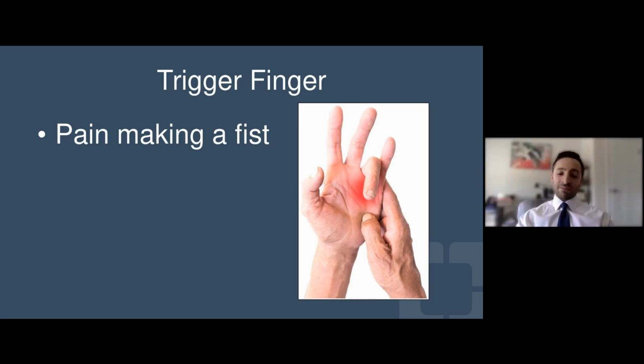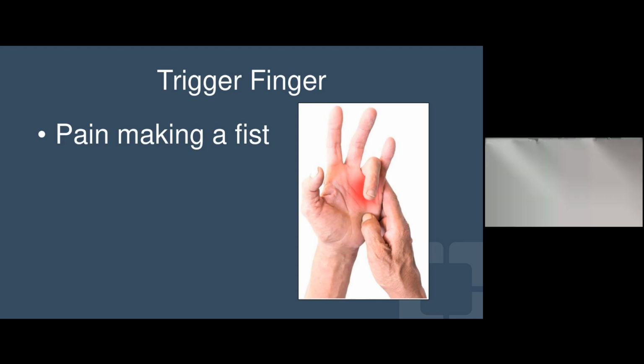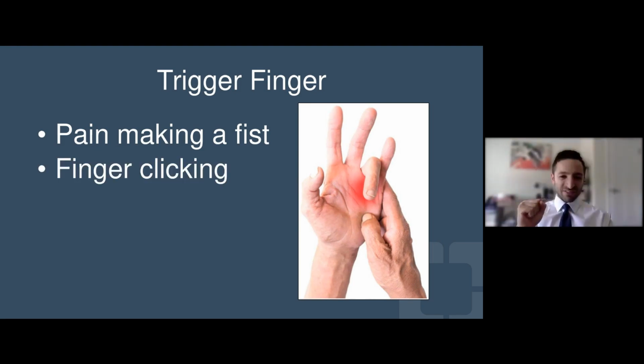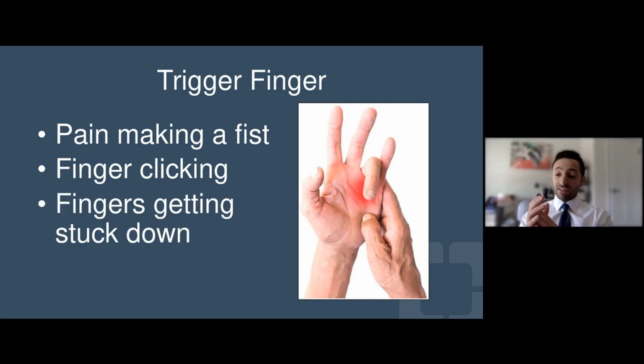Does anybody out there have pain when they're making a fist, specifically when they make a tight fist with those fingers? It feels like right here, right across the heads, at the base of the fingers, like something doesn't feel right, a little bit of pain. Some people describe clicking, where they can almost feel a hitch when they're bringing their fingers down, or when they try to open their fingers back up. Some people will actually say, I make a fist, and I literally can't bring my finger back up. It sticks like this, and I use my other hand to open it back up. Obviously, it hurts when you do that. If you're having any of these symptoms, you may have a trigger finger.